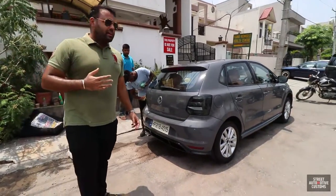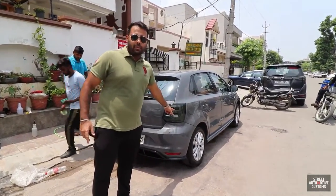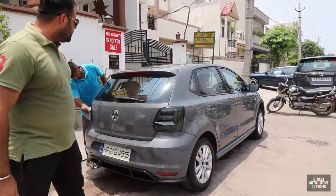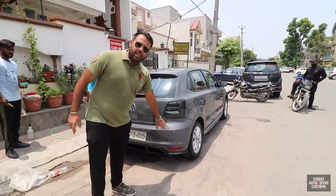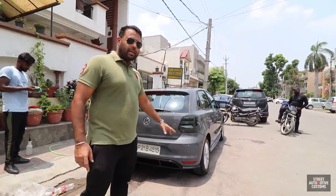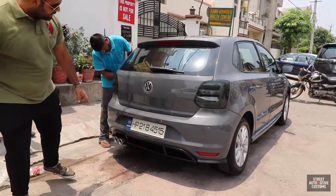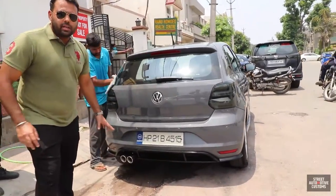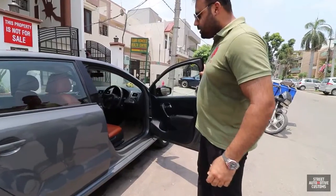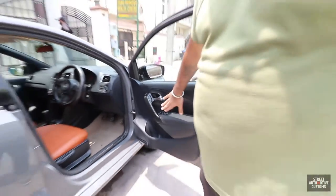So guys, coming on the back, these are aftermarket tail lamps, smoked tail lamps with complete matrix indicators. And this is the GTI rear bumper. Iske andar humne parking sensors install kiye hain. Complete parking sensors installed kiye hain. This is the rear diffuser, right? Ye dummy exhaust tip hai, dual exhaust tips wale hain iske andar. Dummy exhaust tips hai.